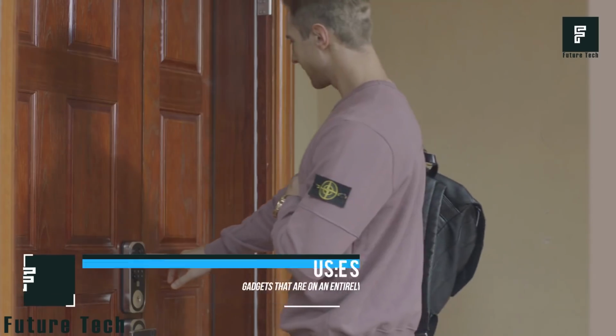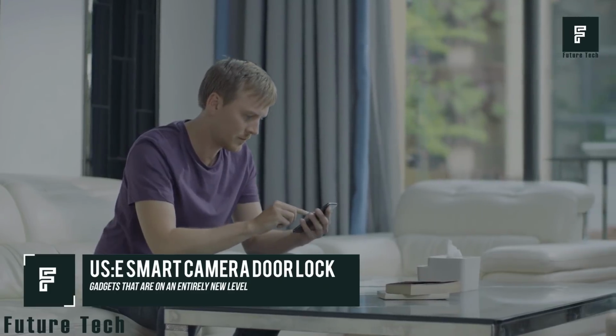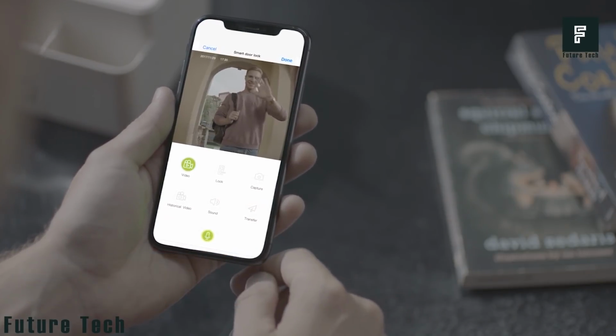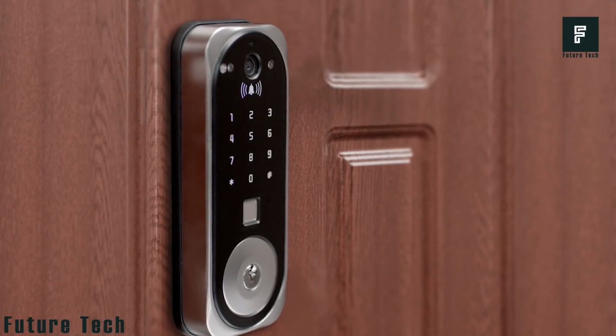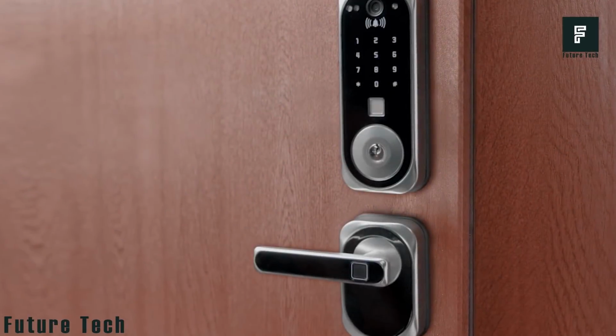USE Smart Camera Door Lock. The USE Smart Camera Door Lock is a brand new type of technology that keeps track of various locks within your home or business by scanning your face and unlocking the door, depending on who is approaching.